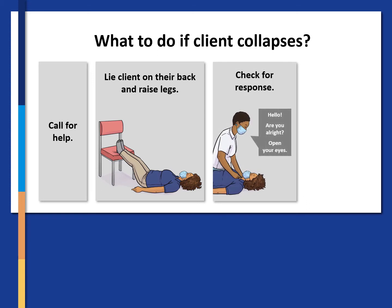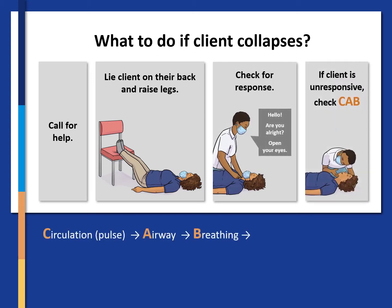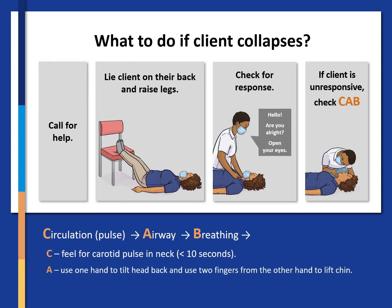Check to see if the client is responsive. If the client is unresponsive, check circulation, then airway and breathing. Feel for a pulse in the neck for up to 10 seconds. Check the airway by placing one hand on the client's forehead and gently tilting their head back, whilst using the first 2 fingers of the other hand to lift their chin. Next, check for breathing by watching for the rise and fall of their chest and listening for breath. Spend no longer than 10 seconds doing this.